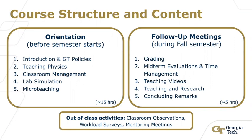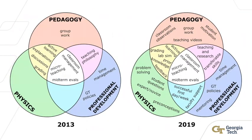By doing this and revising the content every year, we went from, in 2013, this figure on the left, which is a Venn diagram of pedagogy, physics, and professional development, the 3P framework, where I mapped all the different topics covered in class into the framework, and I noticed these big empty areas. The framework allowed me to figure out what was missing and then add to it. And so by 2019, as you can see, there are no gaps. The total class time between 2013 and 2019 actually didn't increase by much. It started at 17 hours and now it's 20 hours. And the course is a lot more robust and a lot more comprehensive.